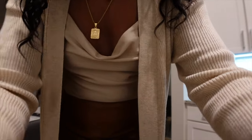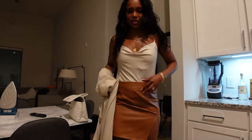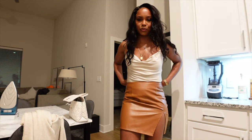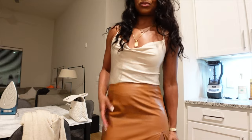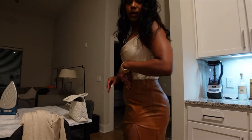This is what I'm wearing. I'm not really wearing the cardigan. I just have it for comfort because this skirt is kind of short, but I don't know why I have a cardigan. I wore this skirt from Nordstrom. The top is from Nordstrom Rack. And the shoes are from Steve Madden. I had to cover up my toes because, girl, I still ain't done my toes.